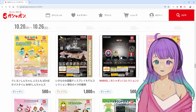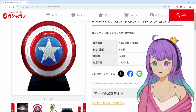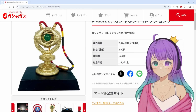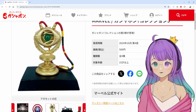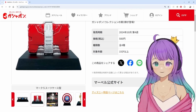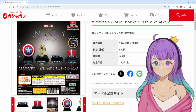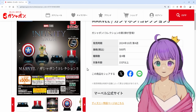Ooh, Infinity Saga. This is Marvel stuff. These are premium gachas. Cap's shield. I forget what this is called. The time thing. Doctor Strange's thing. Kimoyo Beads. It's interesting seeing it in katakana. And then Mark 5 Suitcase. And this is the third one, so there must be a whole set you can collect.